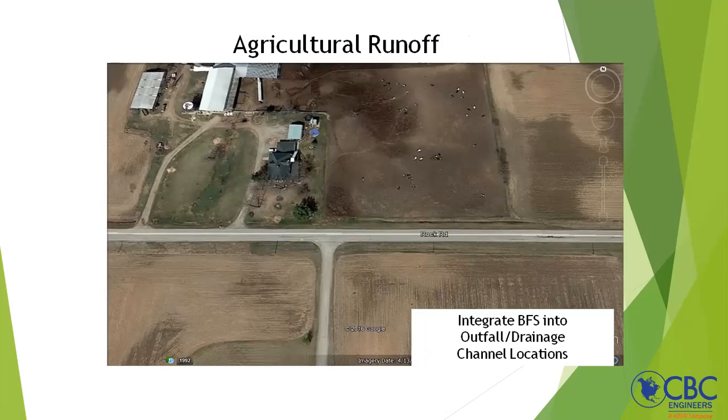So from an agricultural perspective, you can see the cows laying there in the field, the water pretty much goes to both sides of the field and then down to the ditch on Rock Road.